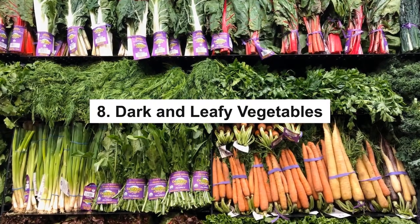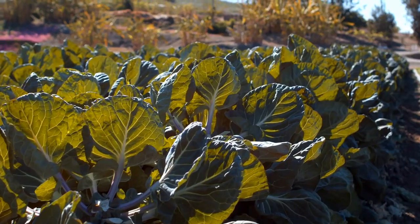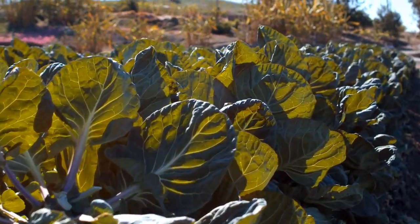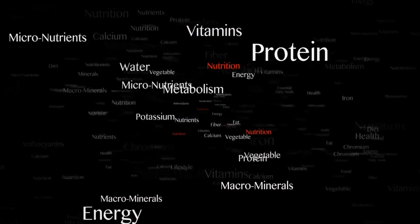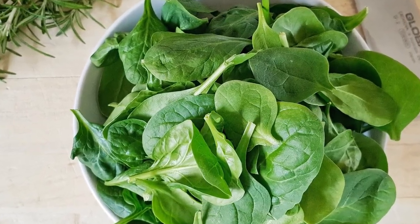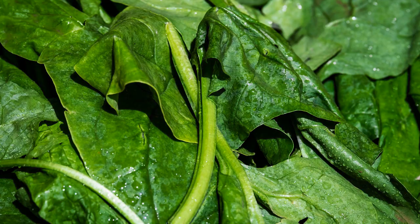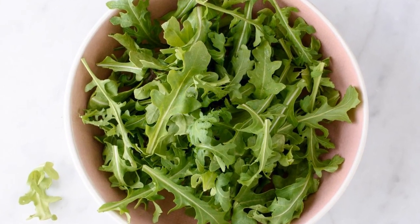Number 8. Dark and leafy vegetables. You should not sleep on dark and leafy vegetables when it comes to your arteries' health. So, what is in dark and leafy vegetables that will clean your arteries? Fiber, vitamins, minerals, and antioxidants. These nutrients in leafy vegetables will keep your arteries clean. Some leafy green vegetables like spinach, beets, Swiss chard, kale, lettuce, and arugula are perfect for your arteries.